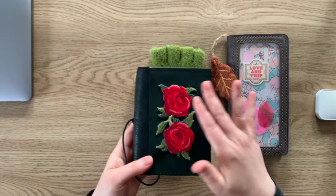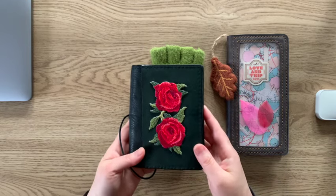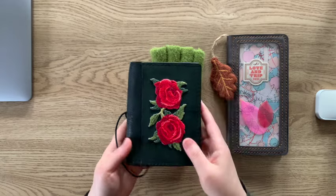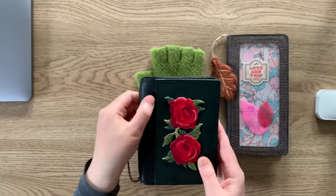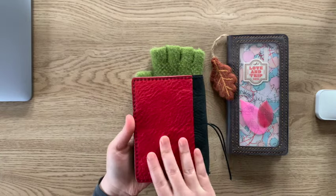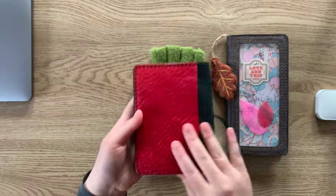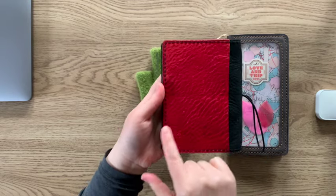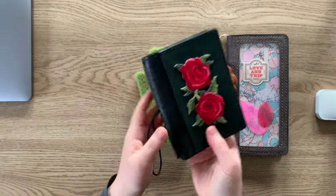So you can see that it has a pocket in the front in this beautiful dark green leather, and I put this dual rose patch on it just because I thought that looked really gorgeous altogether. It has a black base in terms of the leather for the cover, and then on the back we have another pocket in a red leather, and you can see there's also Lecow's little logo branding here.